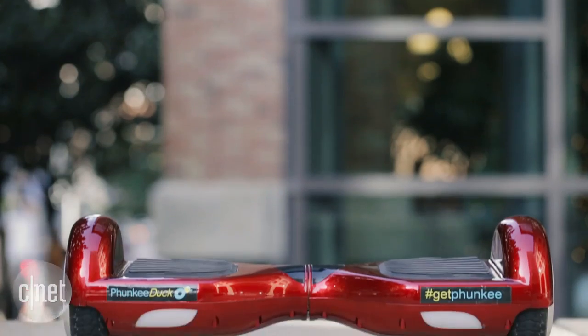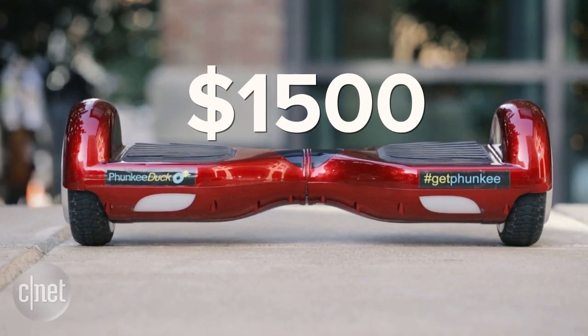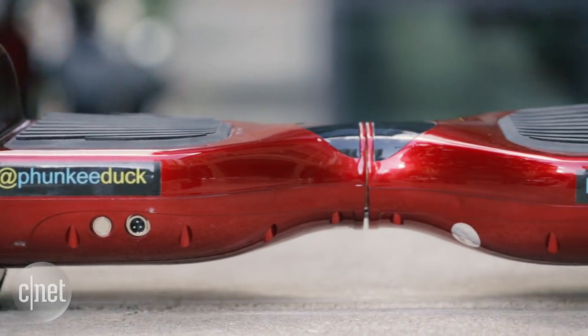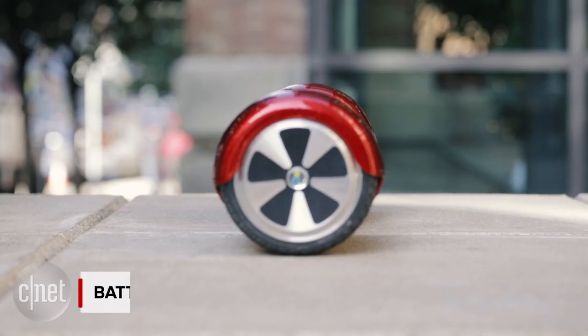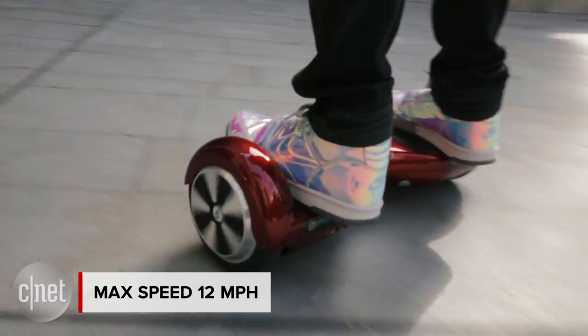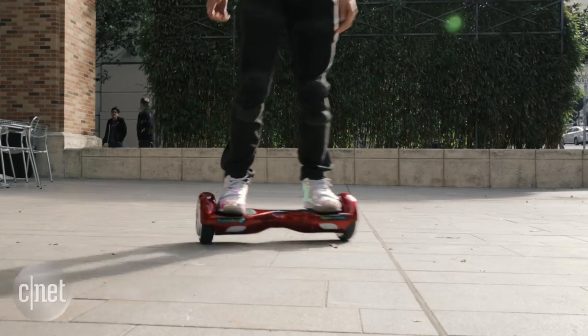The Funky Duck is the most expensive at $1,500, but it can also handle the most weight at 300 pounds, while the unit itself weighs only 18 pounds. The battery lasts for about 6 to 7 hours, covering roughly 10 miles of distance with a max speed of 12 miles per hour. It's also probably the loudest of the 3.